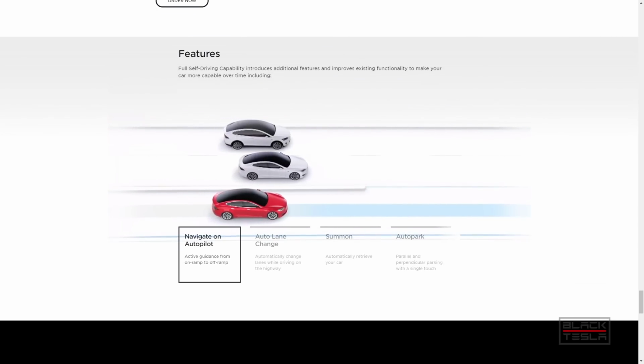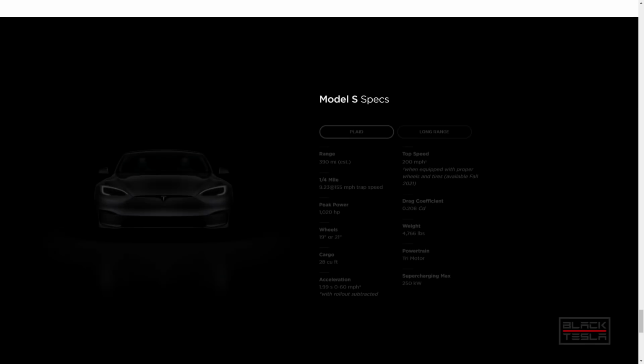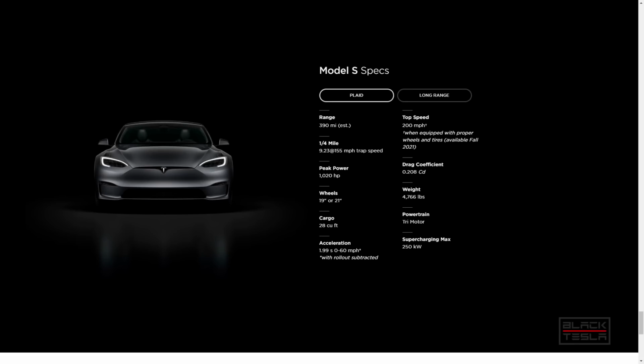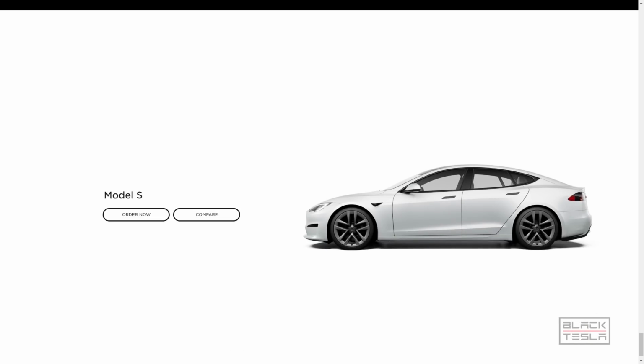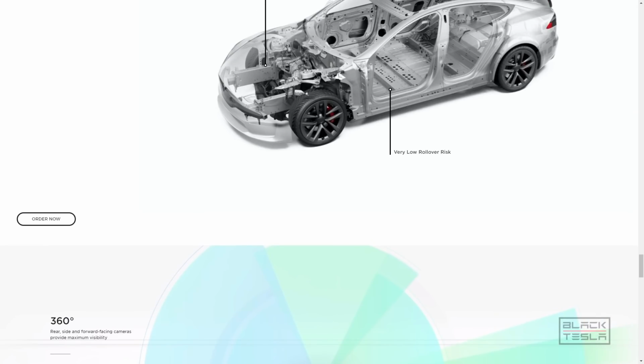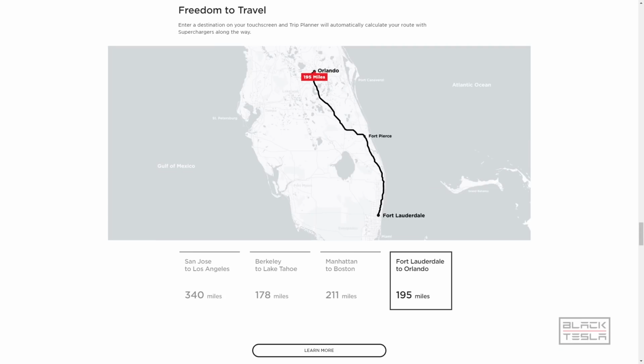All right, auto lane change, all that good stuff is there, and then the actual specs, the details of it, the quarter mile, the weight of it, things like that. What we're not seeing here is the width of it. And again, it does look a little bit wider than before, so that's always a good thing. Okay, and you can order one now, and it's going to be available come end of February, and then Model X shortly after that.